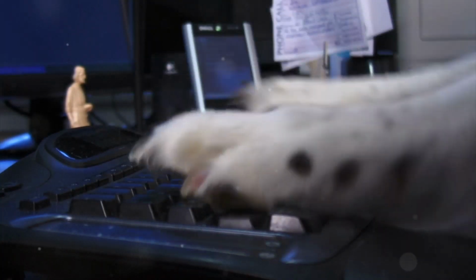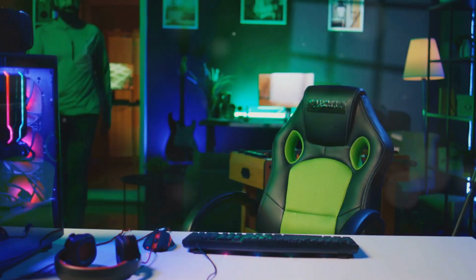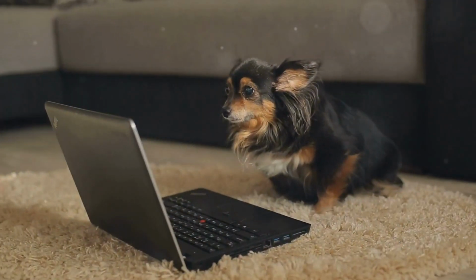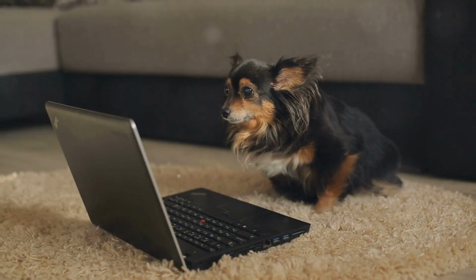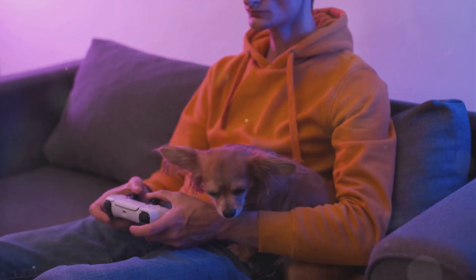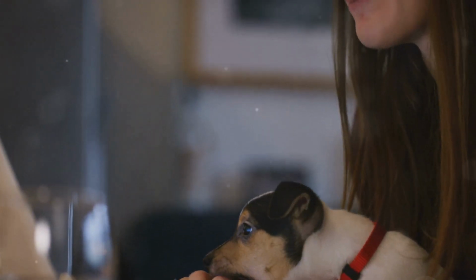Alright, let's kick things off with those clumsy paws. We've all been there, right? Deep in concentration, battling it out in our favorite game when suddenly, BAM! Your dog decides to help by plopping down right on the keyboard. Next thing you know, your character is doing the Macarena instead of dodging enemy fire. It's like they have a knack for hitting the most random keys at the worst possible times.